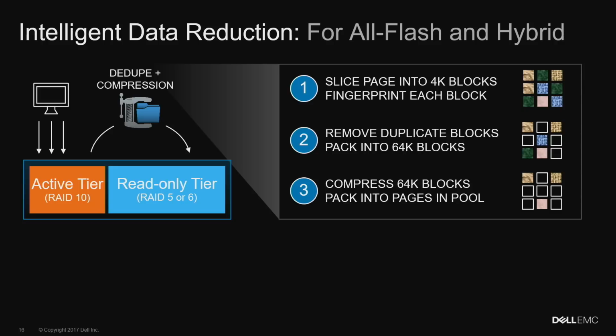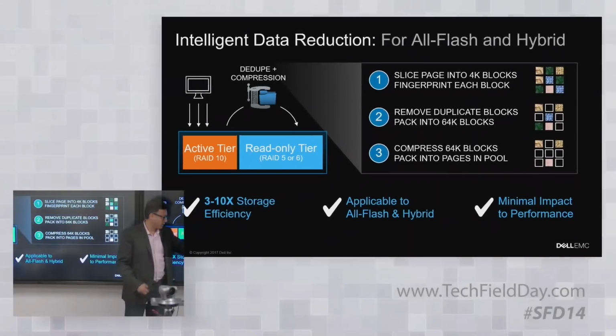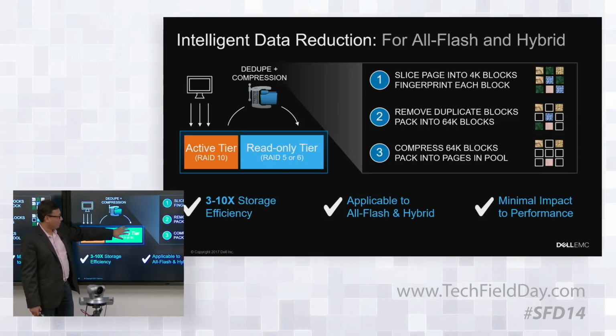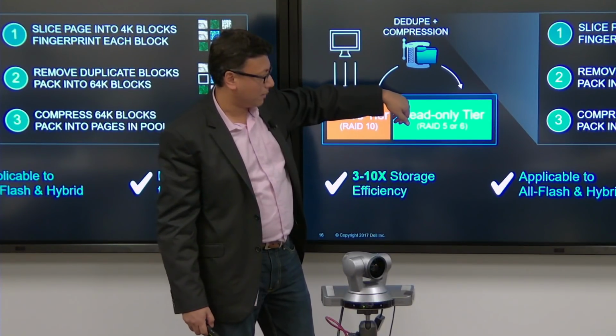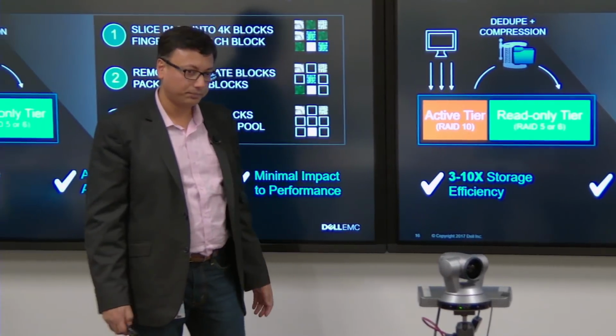Okay, so that's our deduplication and compression logic. So a couple of benefits. One, very deep efficiency, right? As I said, depending on what your workload is, it can give you 3 to 10x efficiency. As I said, you can make it work for all flash, you can work for hybrid, doesn't matter, right? If you're doing reads, the deduplicated page will get read, and then the original page will get reconstructed in memory and sent back. But when you're doing a write, it gets immediately written out here, right? So we don't try to do that in memory. And then, as I said, minimal impact to performance with this technology today.